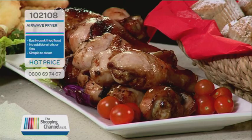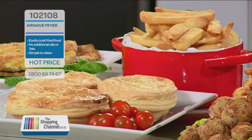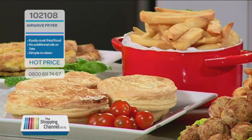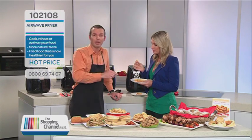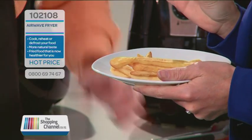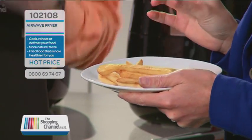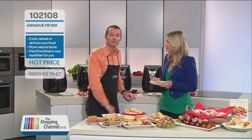How do you get it to cook so well? Well, really, the secret is on the inside, Lucy. It is that turbo heated air technology. I'm going to give you an example. If you're doing chips the conventional way, a baked potato has 220 calories and 1 gram of fat. But when you turn it into French fries the way we love doing it with oil, you end up with 700 calories and 34 grams of fat.